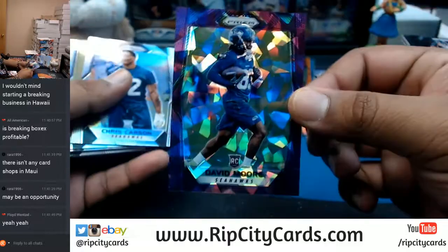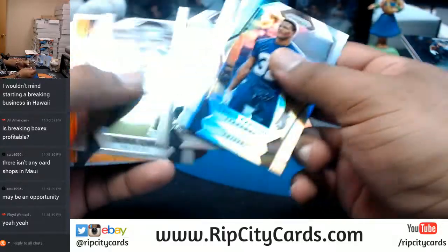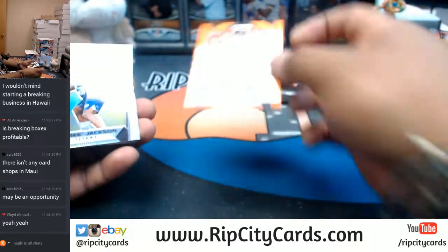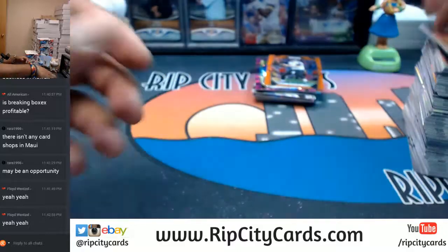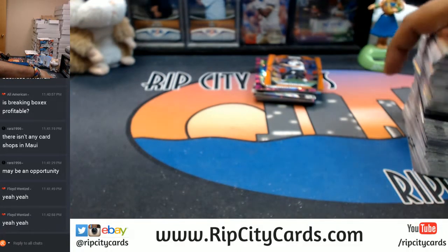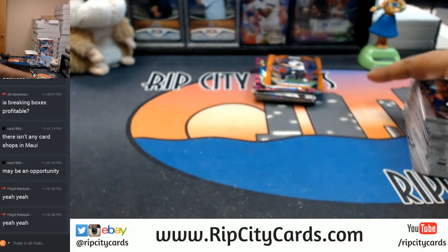Nothing here. Got a purple David Moore of the Seahawks to 75. Joe Flacco of the Ravens, orange. Alright, let's put this away. Don't want it to stack up too crazy.